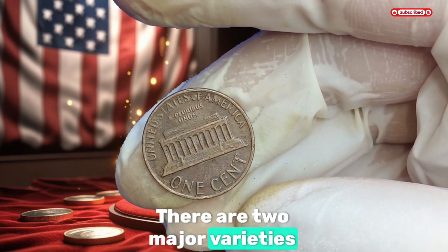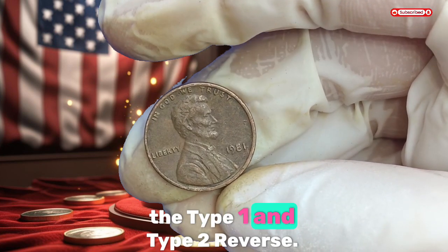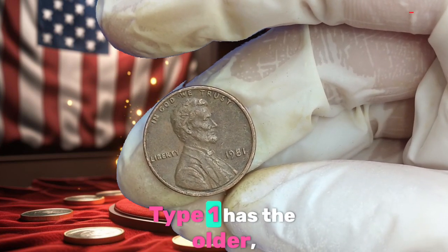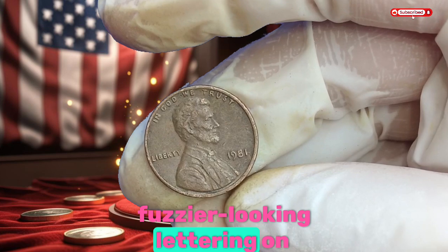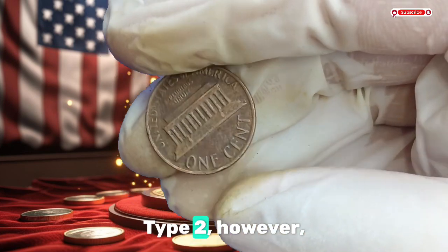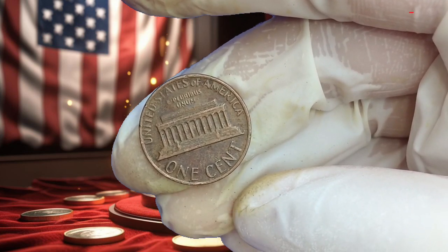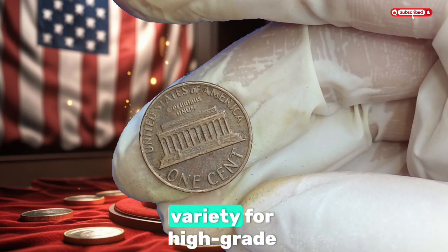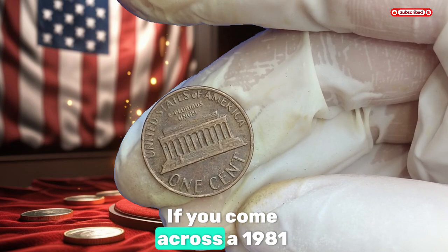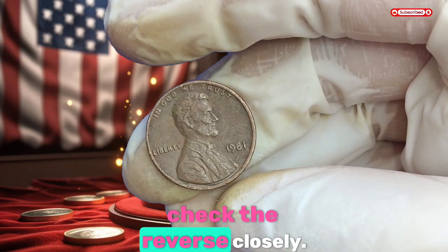There are two major varieties of the 1981 no-mint mark penny, the Type 1 and Type 2 reverse. Type 1 has the older, fuzzier-looking lettering on the reverse, especially in the word America. Type 2, however, has sharper, clearer letters and is much scarcer, making it the more desirable variety for high-grade examples. If you come across a 1981 penny in brilliant condition, check the reverse closely.